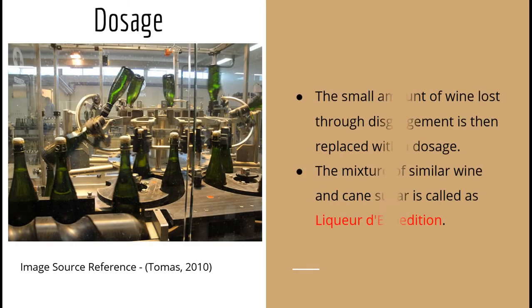Moving to the next important step, something called dosage. While studying disgorgement, once the crown cap is open, with the frozen sediment, there is some amount of wine that is lost. Now this wine has to be put back into the bottle. And then comes the step of dosage. The addition of the wine that is lost is done with the help of something called liqueur d'expédition. Liqueur d'expédition is a mixture of similar wine and cane sugar, which is added to the bottle. And this particular step will also decide what style of champagne it would be.